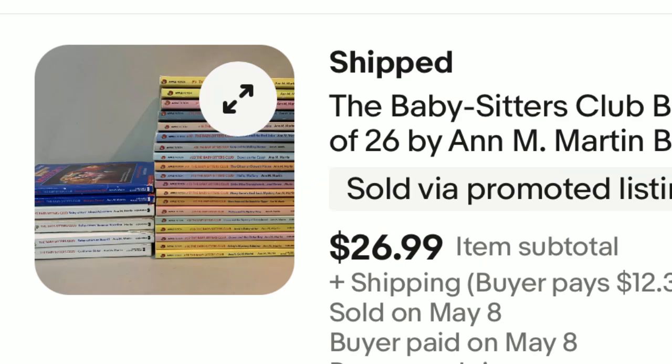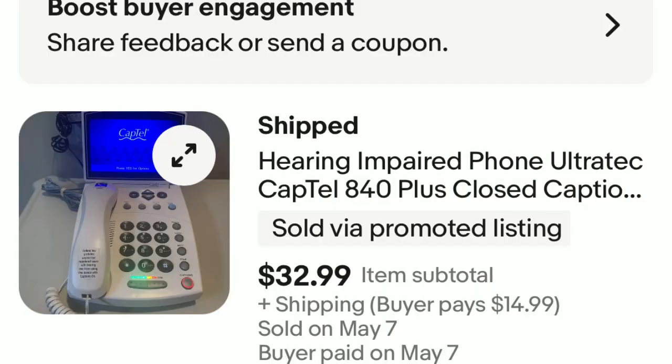Next, we have a special kind of phone. It is for those who are hearing impaired, so it has that little screen on it. Kind of a specialty item. Did sit for a little while, but I paid $5 for it and sold it for $33, a $28 profit.